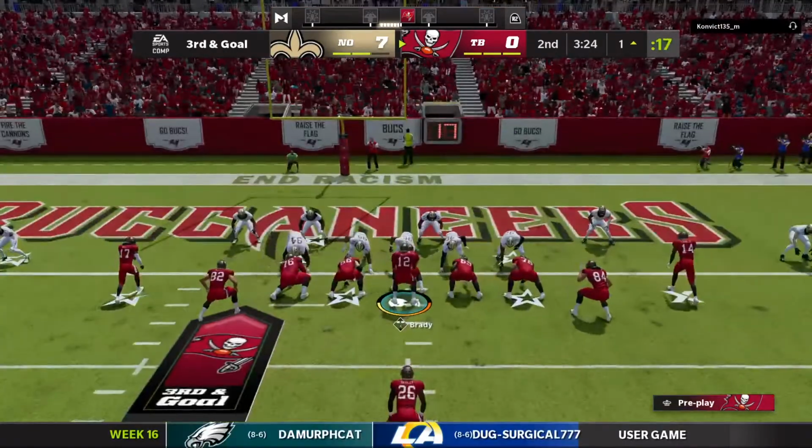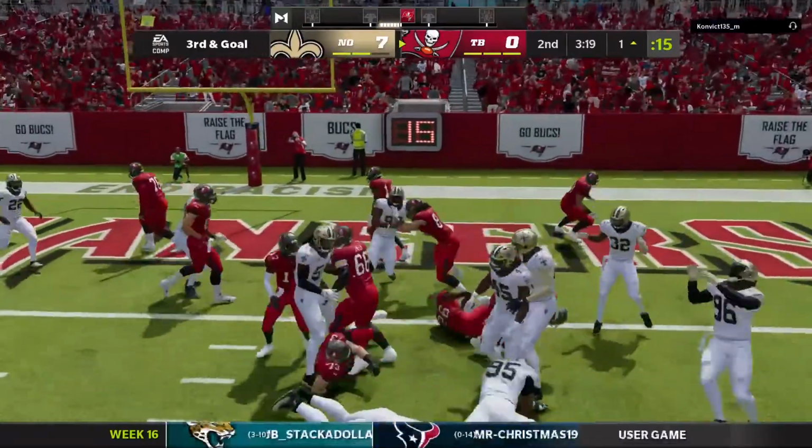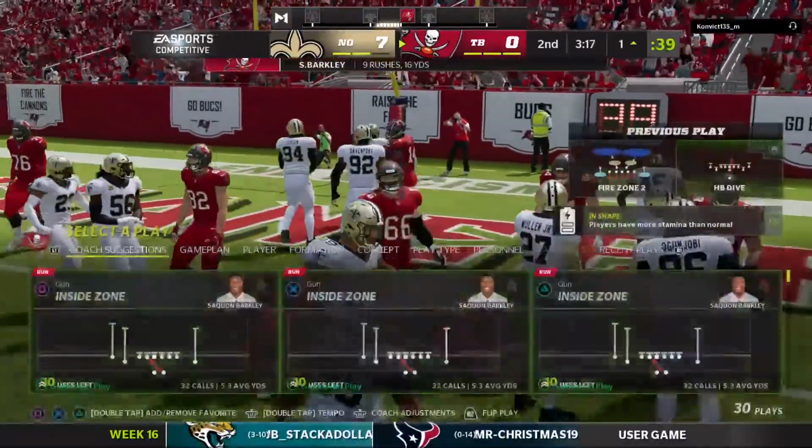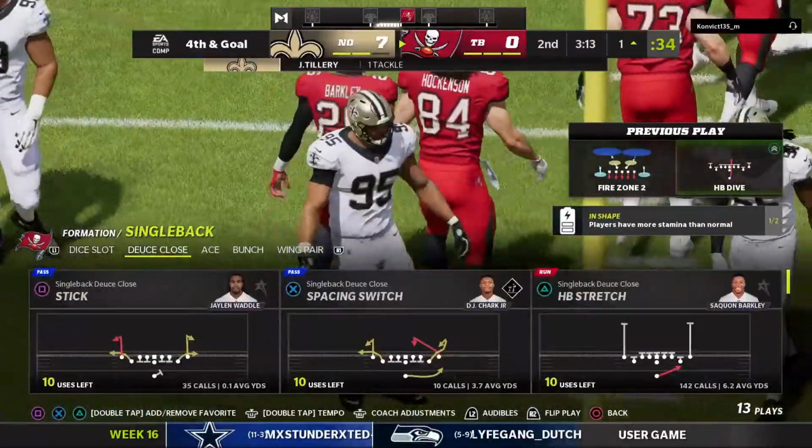3rd and goal. And Barkley will try to punch it in. And Barkley did not get there. No gain on the play, and what to do now on 4th and goal.